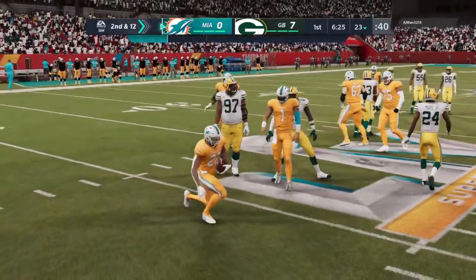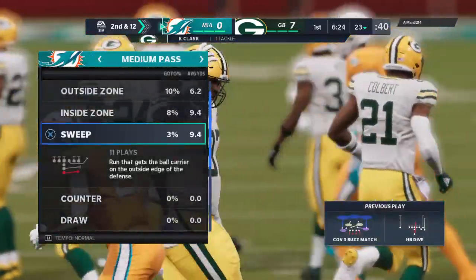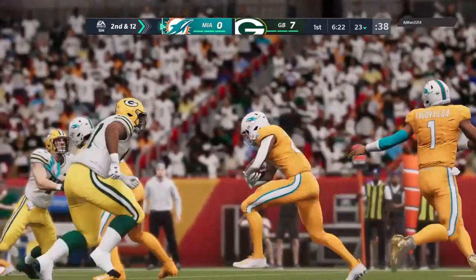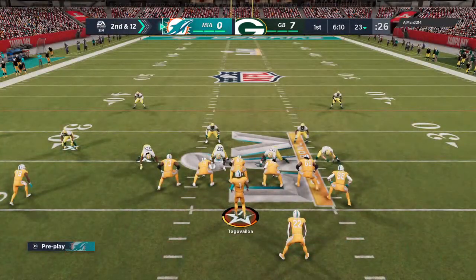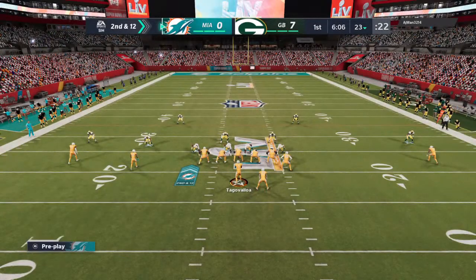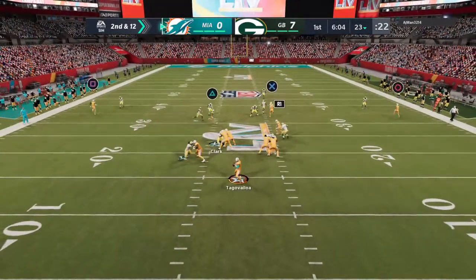And he will lose yardage here back at the 23-yard line. 2 yards the loss, 2nd and 12. At the 23, it's 2nd and 12. From the gun, it's Tua.